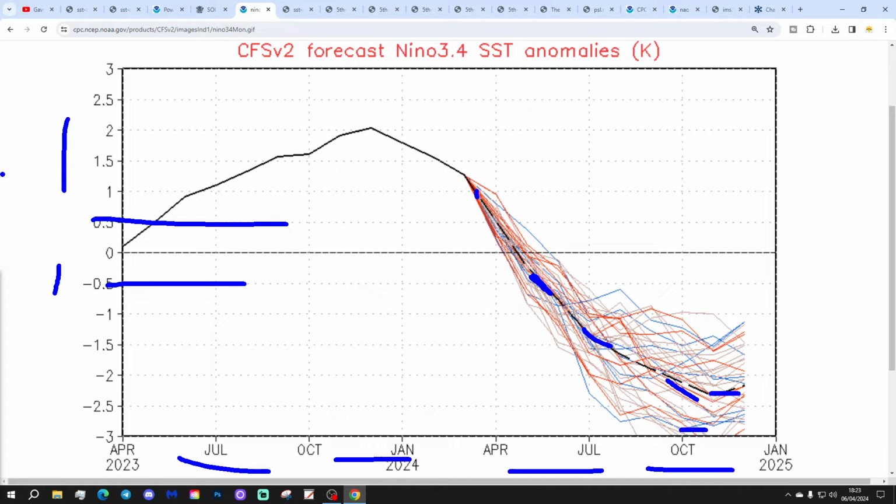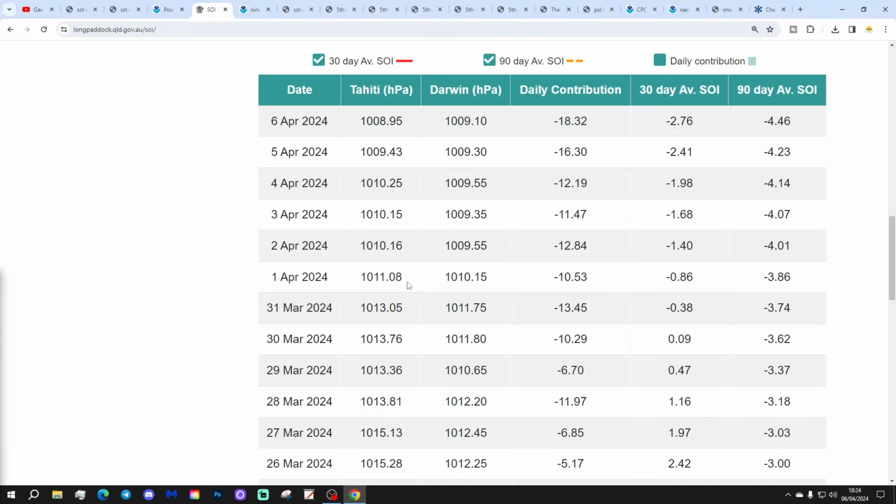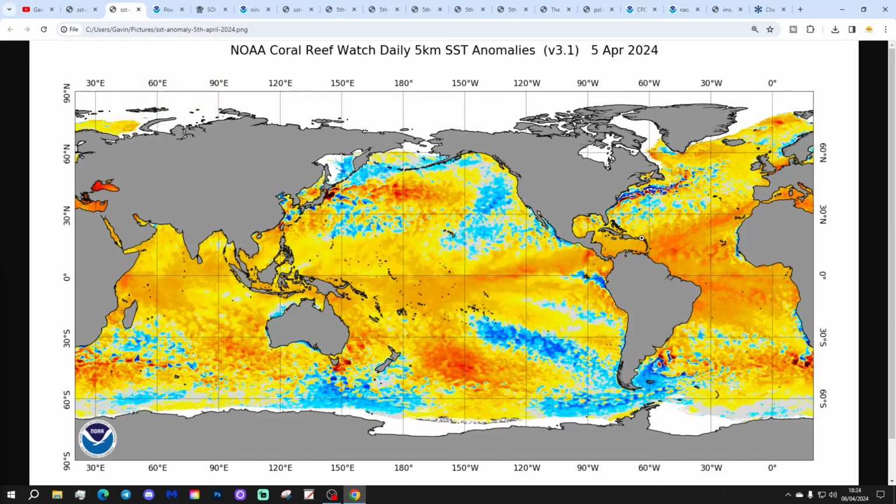Very unsure about that. I think the CFS has got the direction of travel right. CFS is normally pretty good with the direction of travel. So I think we will go into ENSO neutral through the spring and then into La Nina through the summer. I would be surprised if it's as dramatic as that, given that El Nino is fighting back at the moment and there's not that much in the way of cold now.